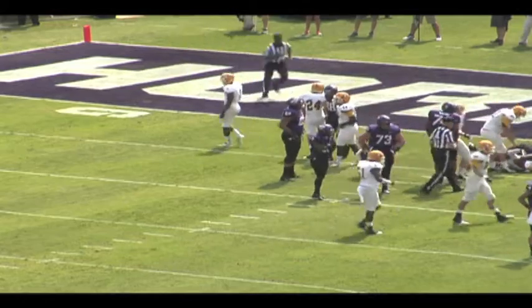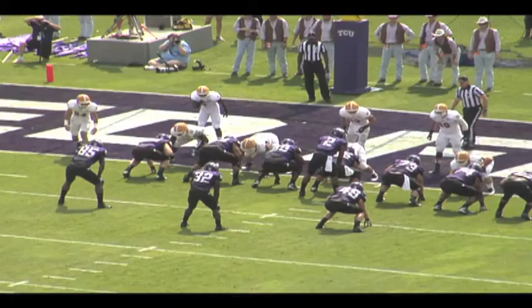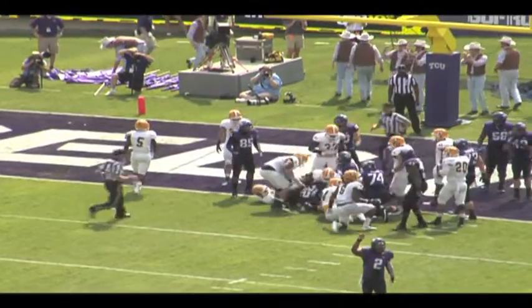Southeastern showing their mettle inside, not getting pushed around. The interior of that defensive line. First time, Lions in their goal line defense. Full house backfield. Boykins takes the football, hands it away. He's hit at the goal line and into the end zone.